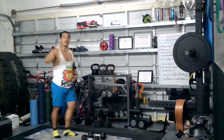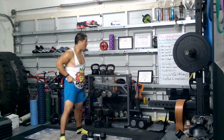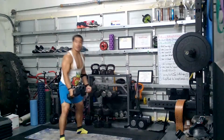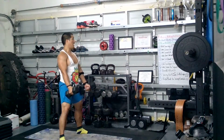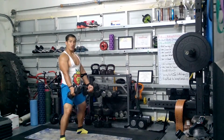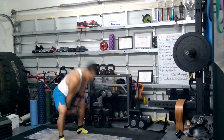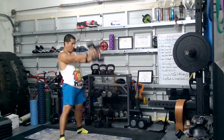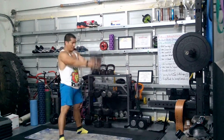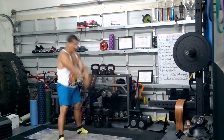All right, so this is the double dumbbell ladder. Double dumbbell ladder. Here we go. Weights to the thighs. We have 10 swings. Let's go. Ready? And you're going to hinge and go. 1, 2, 3, 4, 5, 6, 7, 8, 9.